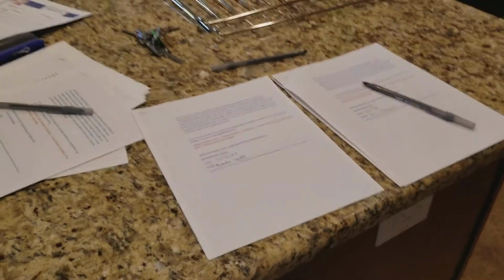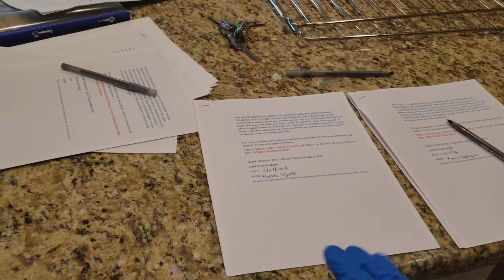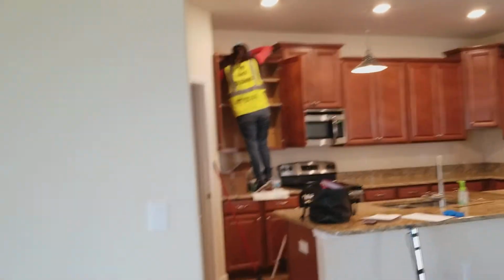Each of the house cleaners has a paper where they put a list of the things that they're gonna clean and the time. So we have track of all the tasks that each person does.